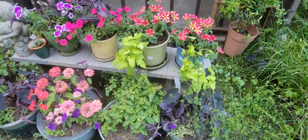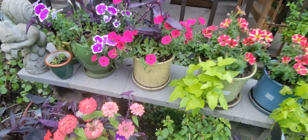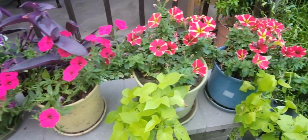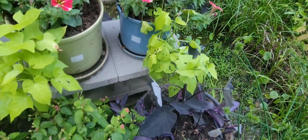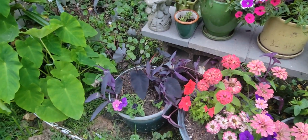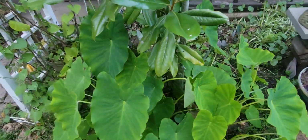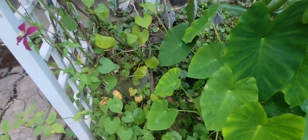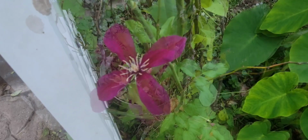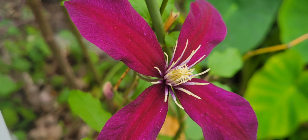We have petunias and potato vine and some purple elephant ears, just so divine. And I got a pleasant surprise with this beautiful clematis climbing up the trellis. I hope to see some more of these blooms.